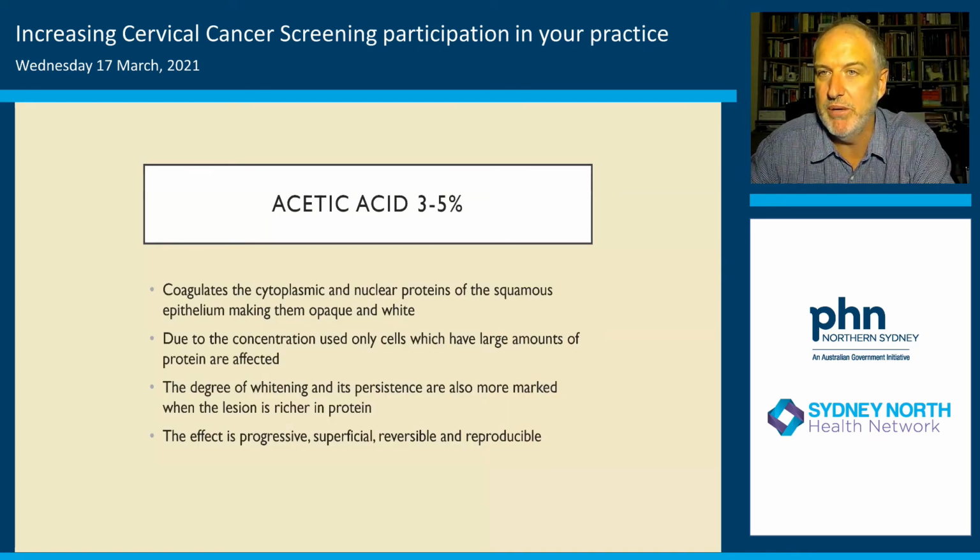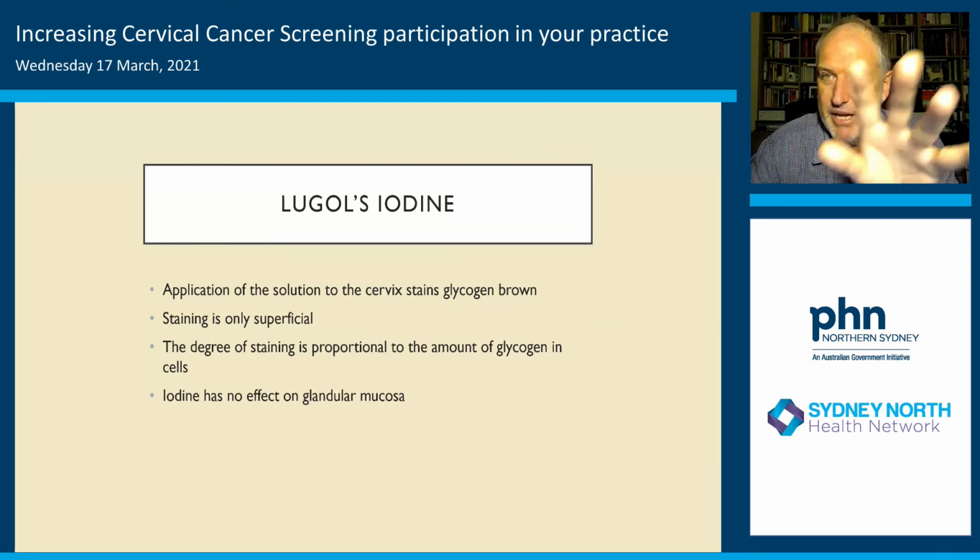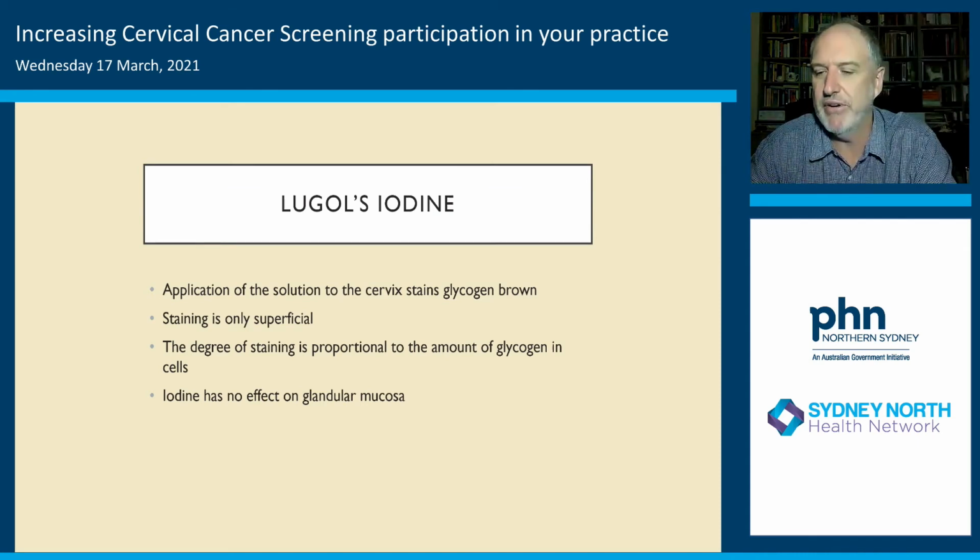Initially, colposcopy was looking at Lugol's iodine because they noted that the vagina produces glycogen. Lugol's iodine stains glycogen. Abnormal cells don't produce glycogen. So we can actually look with Lugol's iodine very clearly to see both. I tend not to use the iodine. It probably doesn't give you as much information as the acetic acid. A lot of people will do both, and I would not criticize those people.